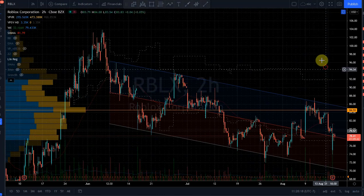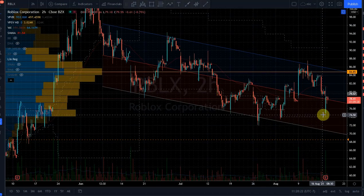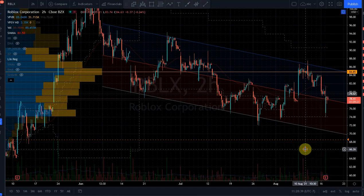And this is a 2-hour chart. And you can see here where they rejected the lows, and again today, and on a headline. So let's get that out of the way. So they got worse earnings than expected. But who cares? It's a growth company. So tell me what they did to the sales.